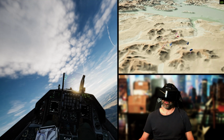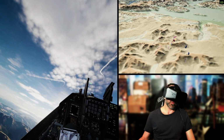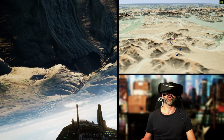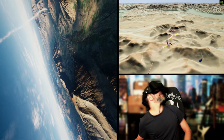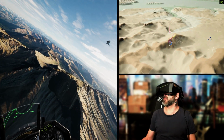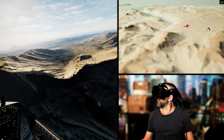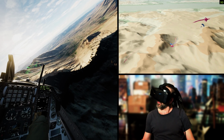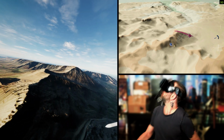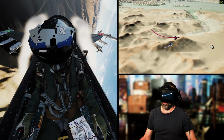As you can see, this test is very useful because to survive, you have to constantly move your head to keep an eye on the opponents. Seeing the enemy missile launch is the only thing that can save you, giving you time to evade the missile. Okay, this one crashed, but hey, it happens to the best pilots. Moving on to the next one.